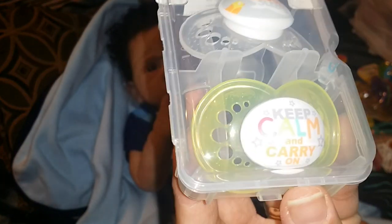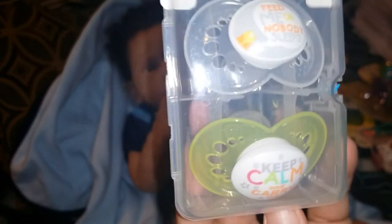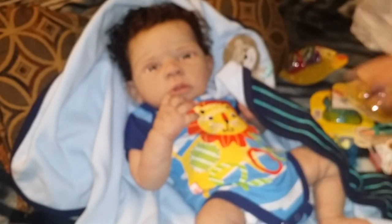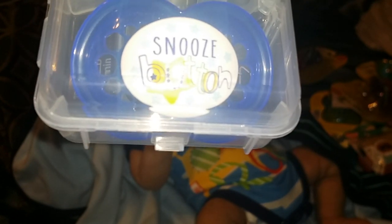And then these are cute because they're real colorful. It says keep calm and carry on. And that one says, feed me or nobody sleeps. Is that you? Because you love to eat. Here comes trouble and snooze button. And that's cute because snooze button has like yellow, and it has different kind of text on it, which makes it sort of unique. Very adorable.